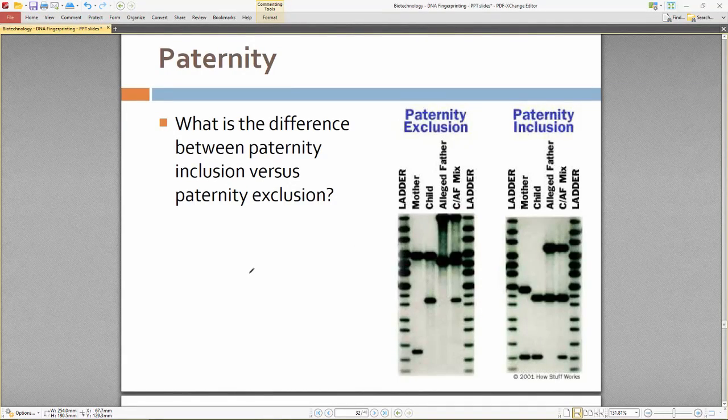So, can you guys tell the difference between the two of them? Do you guys need a little hint? Anybody know? The hint is the sentence on the previous slide.